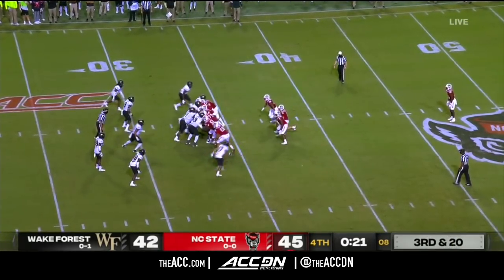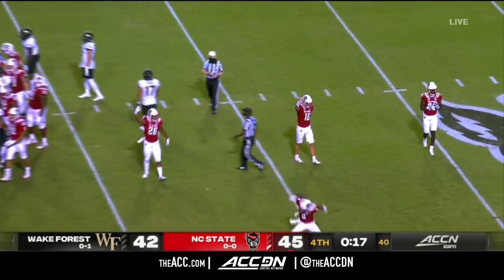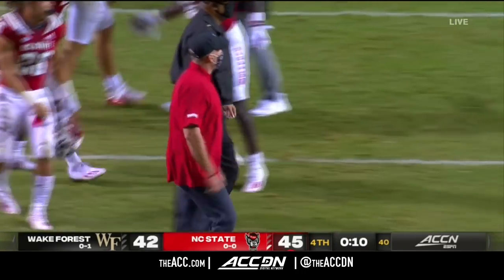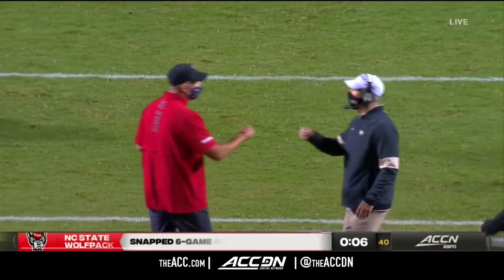They didn't just keep it simple, but they did play fast. They did have some neat ideas, and that's a big win for a program that has been through a lot. Well, it sure is. NC State is going to win this one 45-42 as the final seconds tick off here.